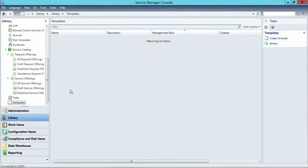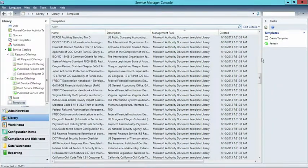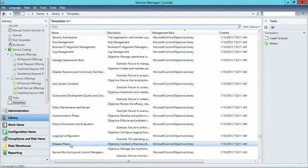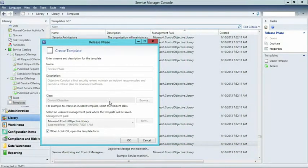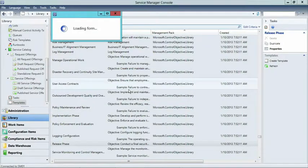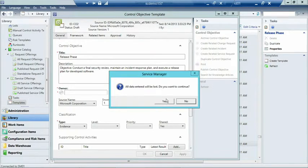So when I click on templates, I'll see a number of templates. There are numerous templates that we've already created that we've used over time. So let's say I want to take a look at a particular template that I've created, and it's called release phase. In this particular one, I have some information about this, and I can click OK, and it loads the form, and I can identify a set of tasks or a set of activities that have been attached to it. And this helps me identify some incident information or conduct a final security review in this particular case.